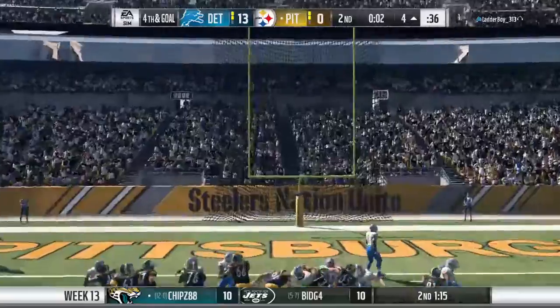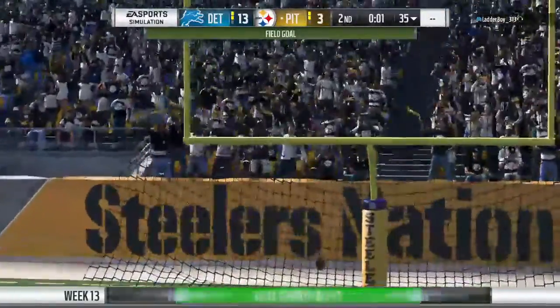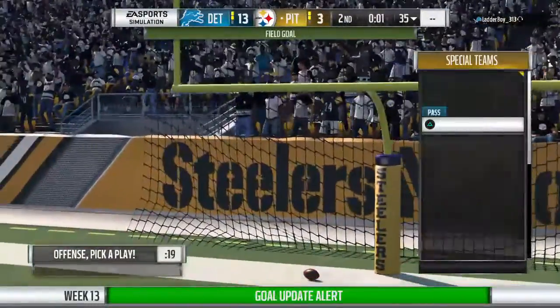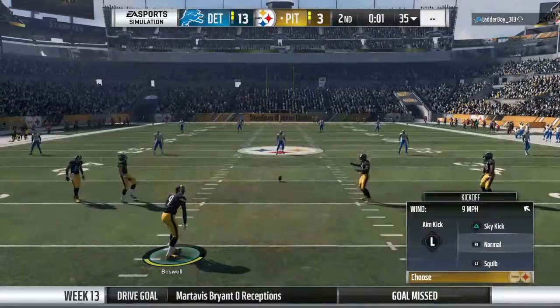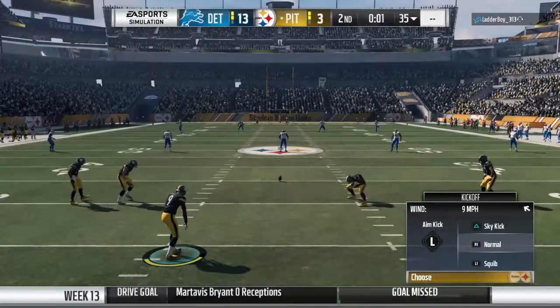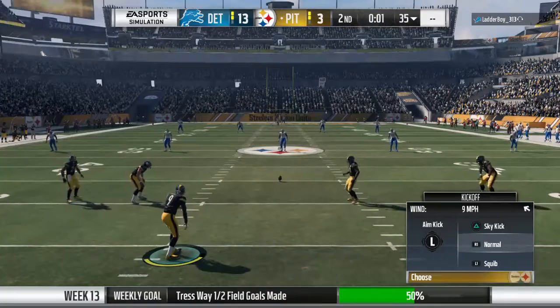From the left hash, a chip shot here. And his kick is good. And they will indeed get on the board here, but still trailing. It's now 13-3. So they're still down, but they are able to salvage 3 here heading into the lockers.